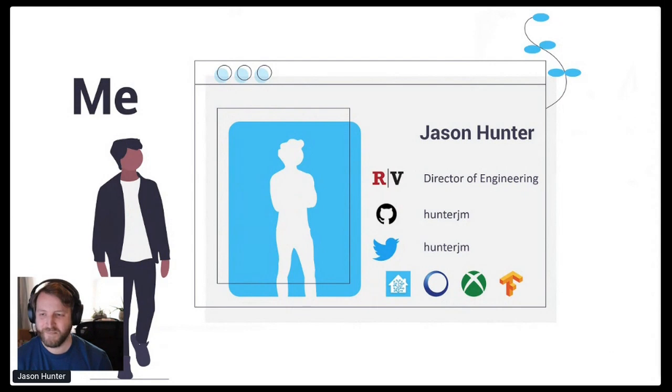Twitter, the same. But as far as Home Assistant is concerned, I've been using Home Assistant for about the past 2.5 years, contributing just as long. Started with the TensorFlow object detection integration, most recently the Xbox integration, and have worked on ONVIF as well as a lot of the core components like the core stream and media source platforms as well.